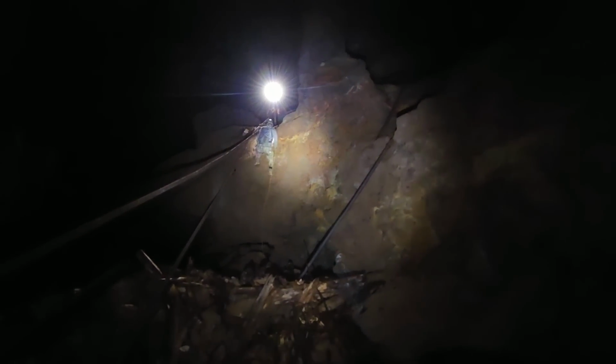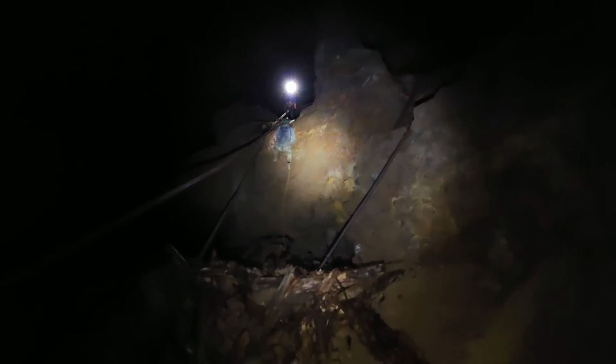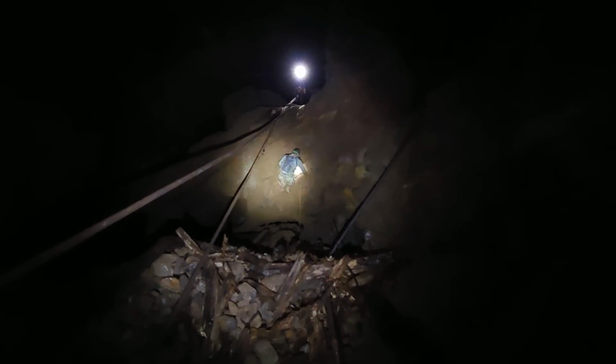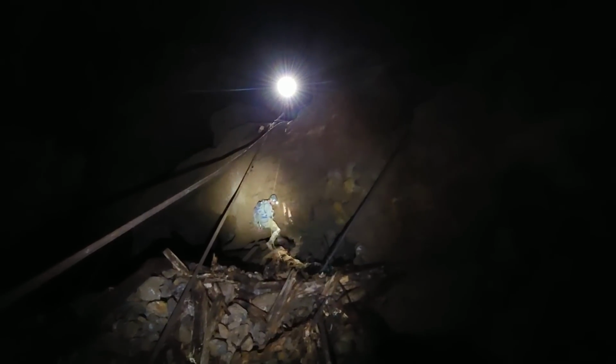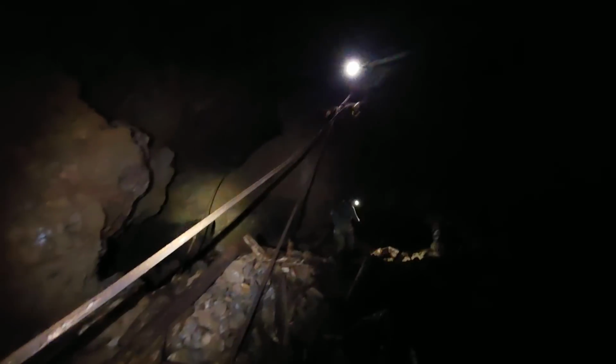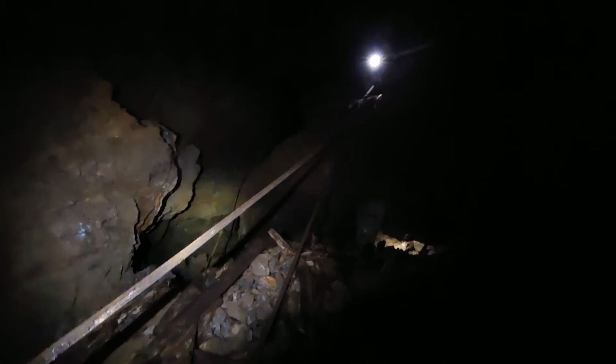It's really undercut there, so it's awkward coming down that because you swing underneath. And he's down. So yeah, that's looking back at the stuff we were walking past but couldn't quite see. And then there's tons of rotten wood down here. Obviously, had a trestle going right over all this.